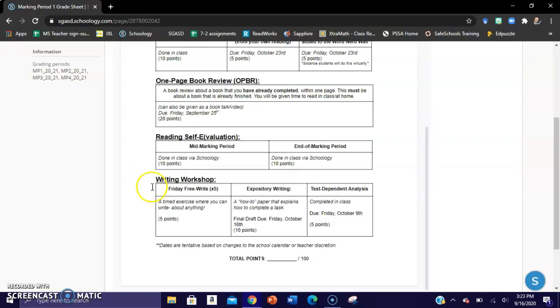So I have an example that I'm going to upload into Schoology, and you'll be able to see that in today's folder. It's just going to be called Expository Writing Example. But your assignment is going to look a little bit different. So let me show you what I'm talking about.